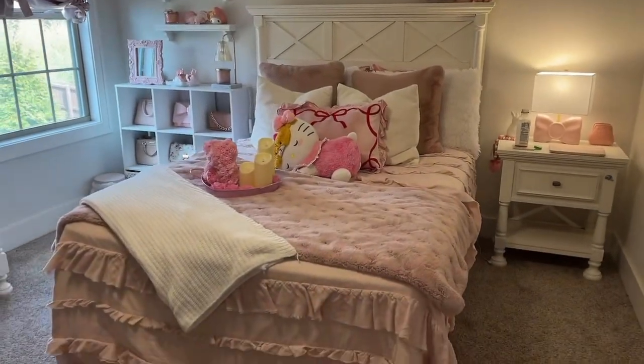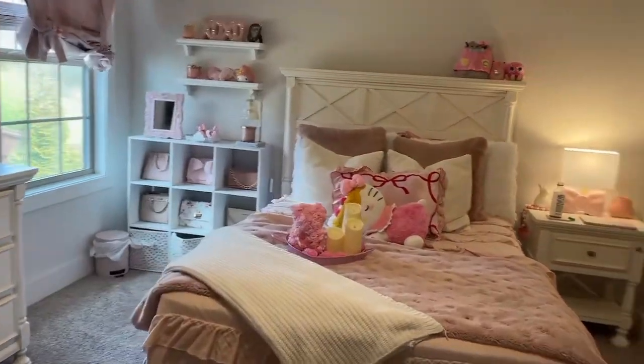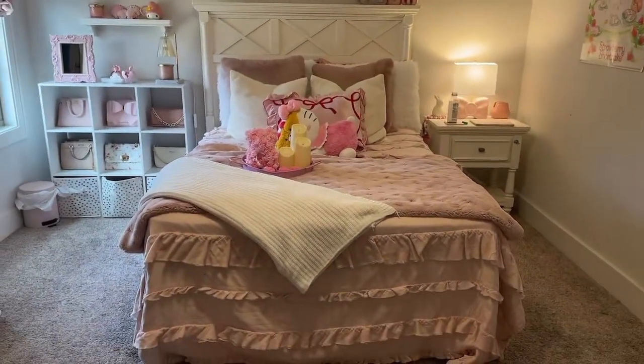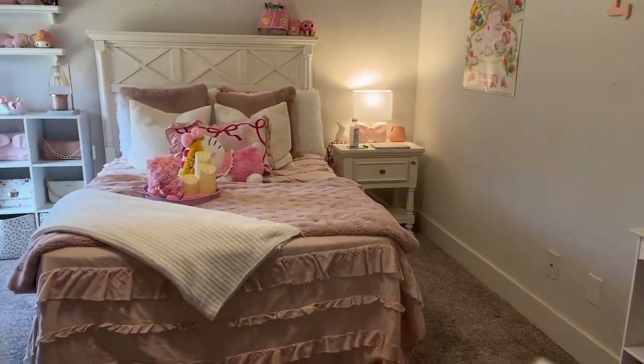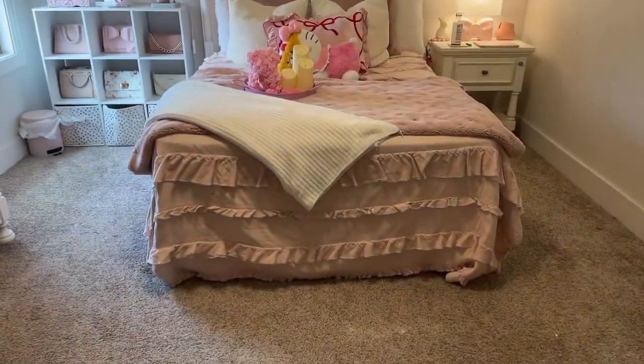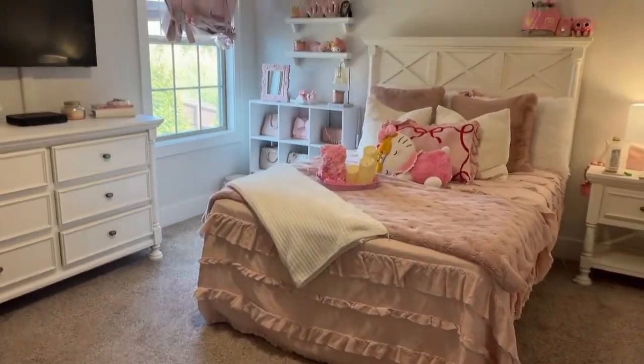I just tidied up the room a little bit, so this is kind of what it is looking like. I think it looks so nice with my bed in the middle. What do we think? Do we like it against the wall better, or do we like it right here? I think it looks really good like this, and I really like it.